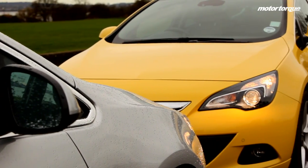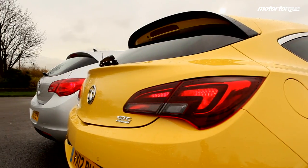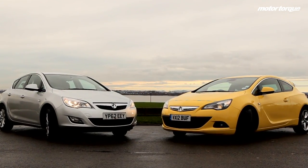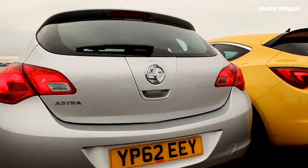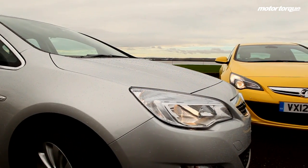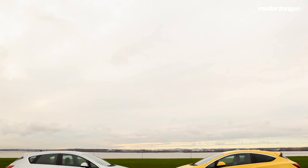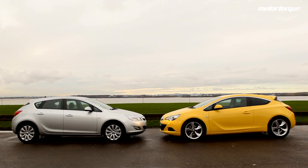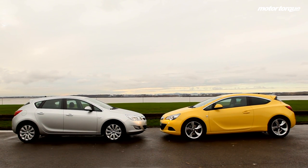If you are looking at the 5-door Astra, it may be worthwhile taking a little look at its sporty sister, the Astra GTC. With a very different offering, the Astra GTC is all about its sport and its ride, in comparison to the 5-door tech line, which is all about its practicality and economy. If you are interested in the GTC, then why not take a look at our review?